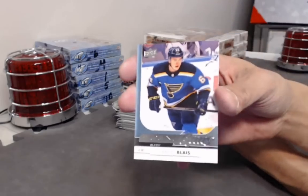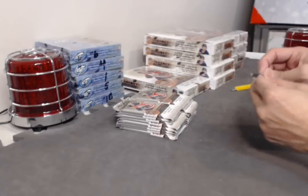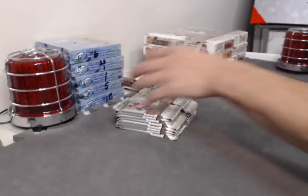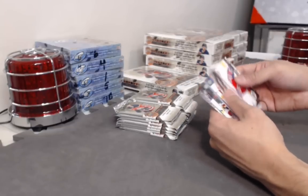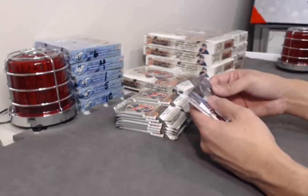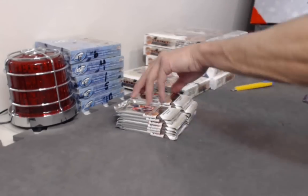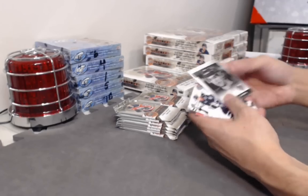Samuel Blais, Young Gun. Canvas of Tyler Myers. Young Guns of Henrik Kapila. And we have a clear cut of Brandon Montour. Brandon Montour. Portraits of Philip Hedel.